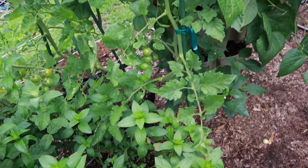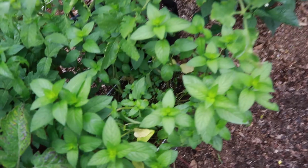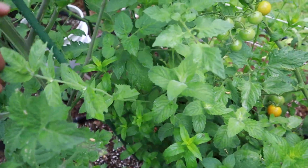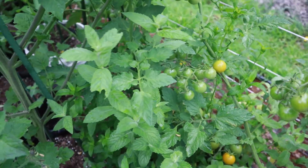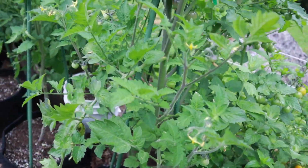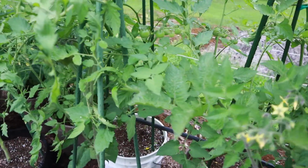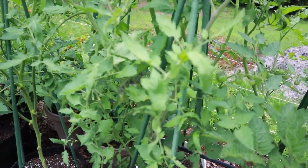This is an orange mint plant. I've got peppermint and spearmint in a pot back here behind these tomatoes. This is another blueberries cherry. Cherry tomatoes do really well in containers, so I've got mostly small cherry tomatoes in these.